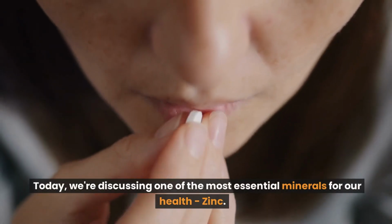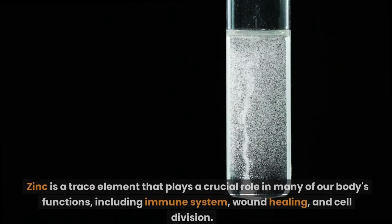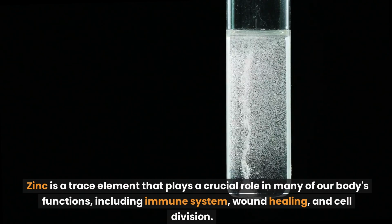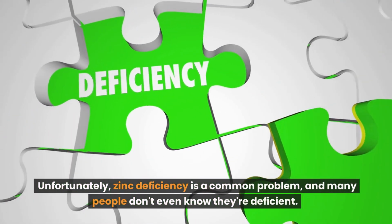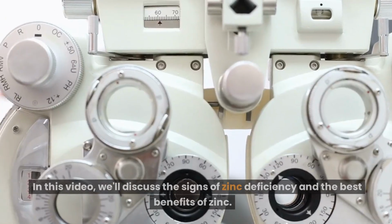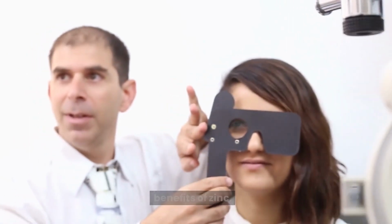Today, we're discussing one of the most essential minerals for our health, zinc. Zinc is a trace element that plays a crucial role in many of our body's functions, including immune system, wound healing, and cell division. Unfortunately, zinc deficiency is a common problem, and many people don't even know they're deficient. In this video, we'll discuss the signs of zinc deficiency and the best benefits of zinc.